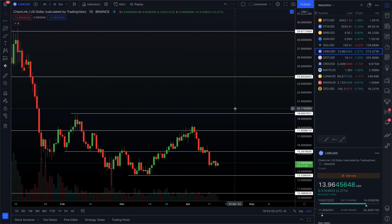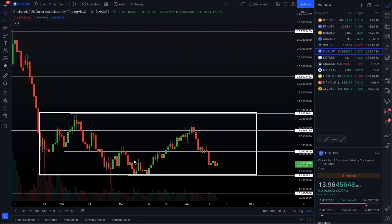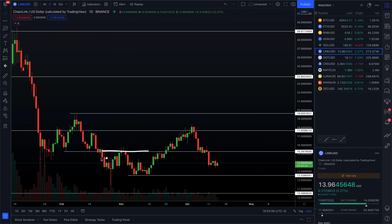Link up next. What do we see in Link? Clearly a much weaker coin compared to most things that we've just seen. It never broke out of the daily range, and it's currently sitting much closer to the bottom end of that daily range. It's currently underneath this double bottom neckline that never really held on the break and retest. So this one does not strike me as a solid long opportunity.